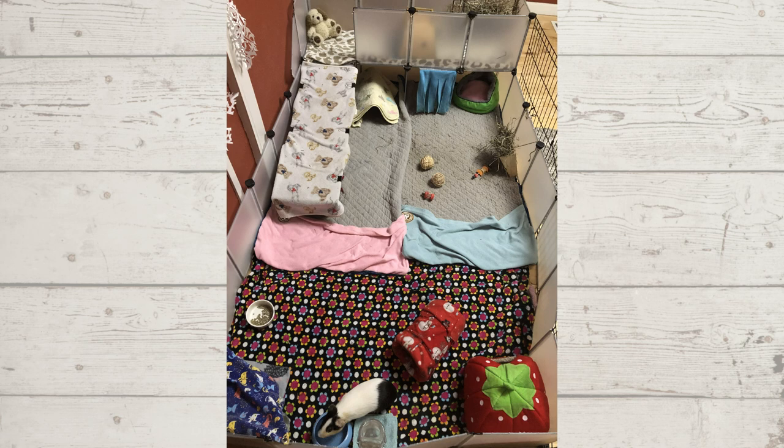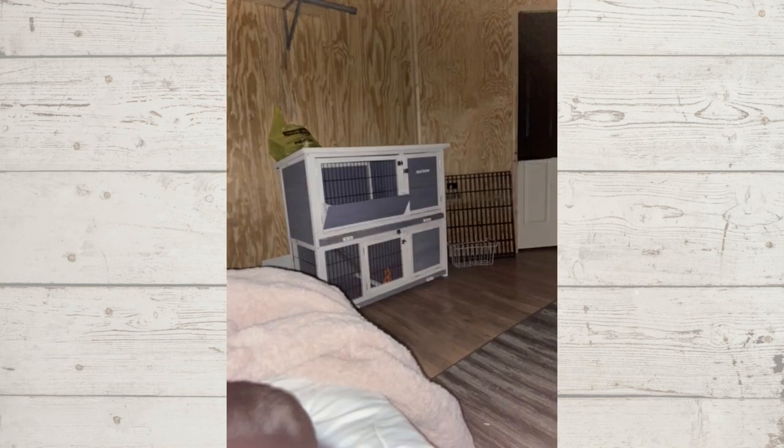So really, this is a great enclosure. I like how you have the hideys underneath the ramp to support it. I think that's a really good idea. And overall, I think this is a pretty good enclosure here.